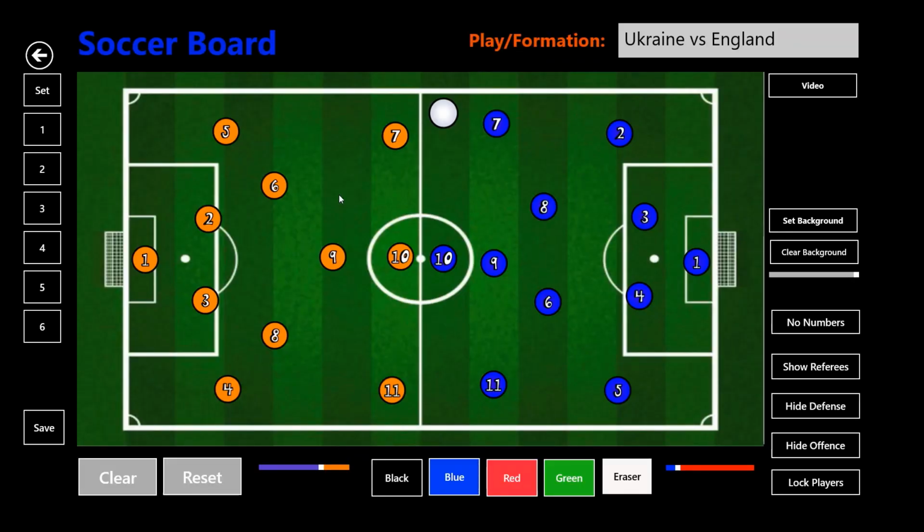Hello everyone. Coming to the last quarterfinal game in Euro 2020, that is Ukraine versus England. The game will be played at Stadio Olimpico in Rome, so it's a neutral venue. Let's look into formations and lineup for both teams.